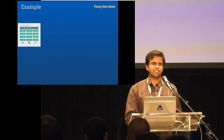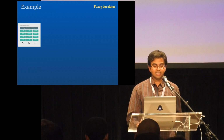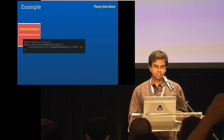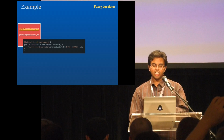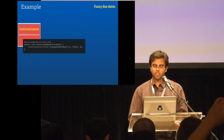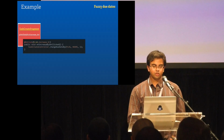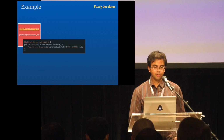To give you a little more context, this is the task create screen. I used a fragment in the example. I have an on-click listener, and this is basically what it looks like. Immediately as I get the action, I have a task create controller. I ship the due date of... I'm going to blaze through this because you can actually look at it, and I want to leave some time for questions, because I think that's where interesting stuff could come up.